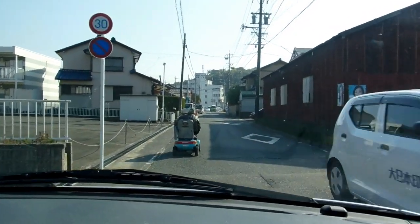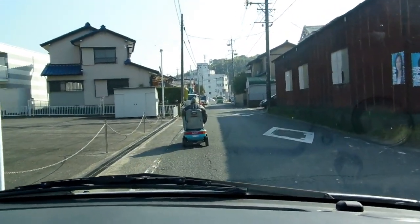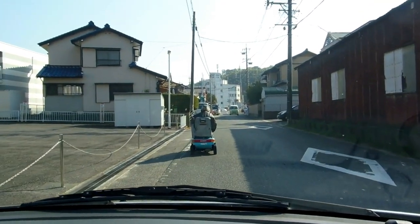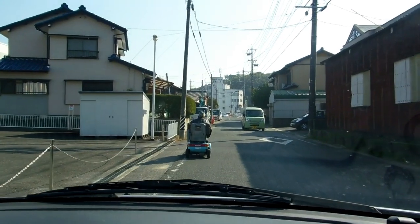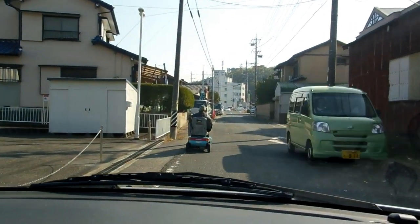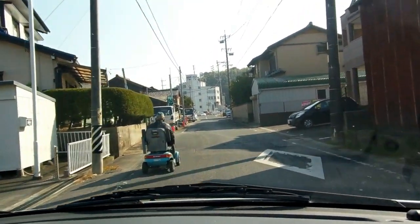The street's obviously just wide enough for two cars, not for two cars and a motorised, whatever that is. So we've got to wait for the cars coming the other way to go past, and then we'll overtake this gentleman very carefully. Full respect to the man.